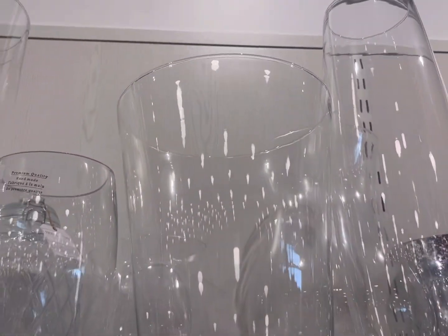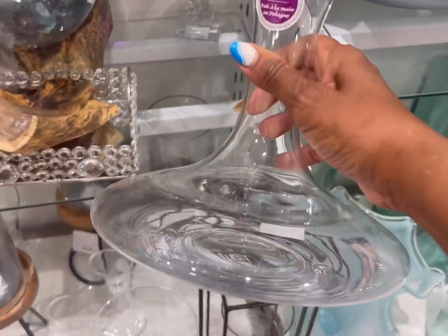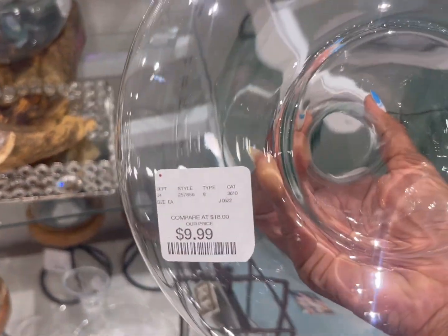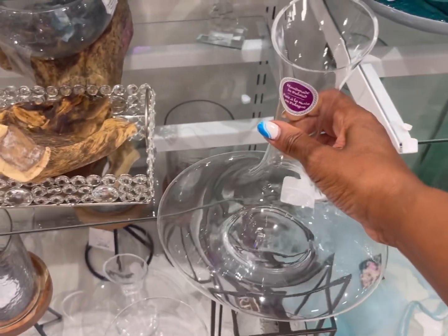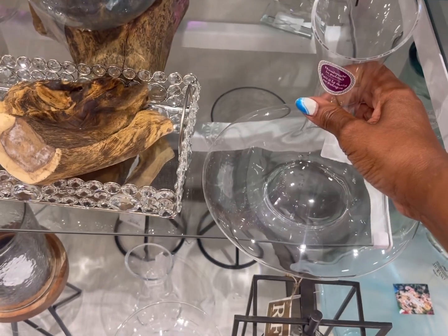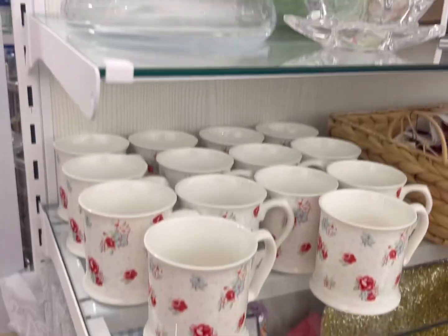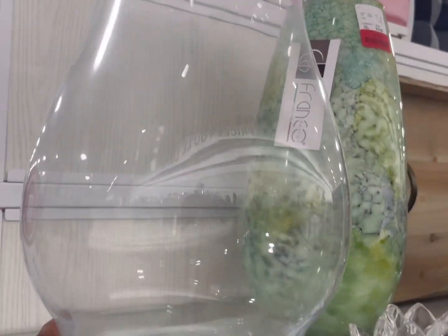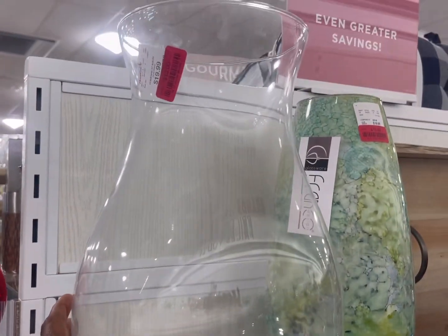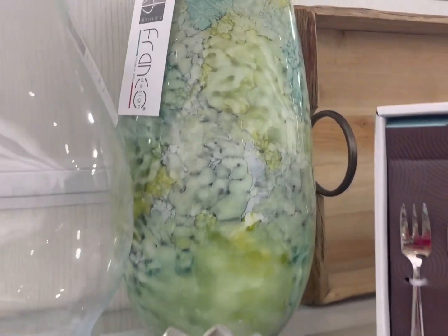They're typically anywhere from about $10 on up. This decanter caught my eye. It's gorgeous as well. This is a very unique piece, and this is only $10. Very, very pretty, would be gorgeous on a bar cart or wherever you want to use it. I've seen people use them as a vase for florals. That's very different and unique. Sometimes your clearance items will be in their original spots, but sometimes they move them around on end caps. So be sure to check those areas as well for these items, because they have them regularly at great prices.